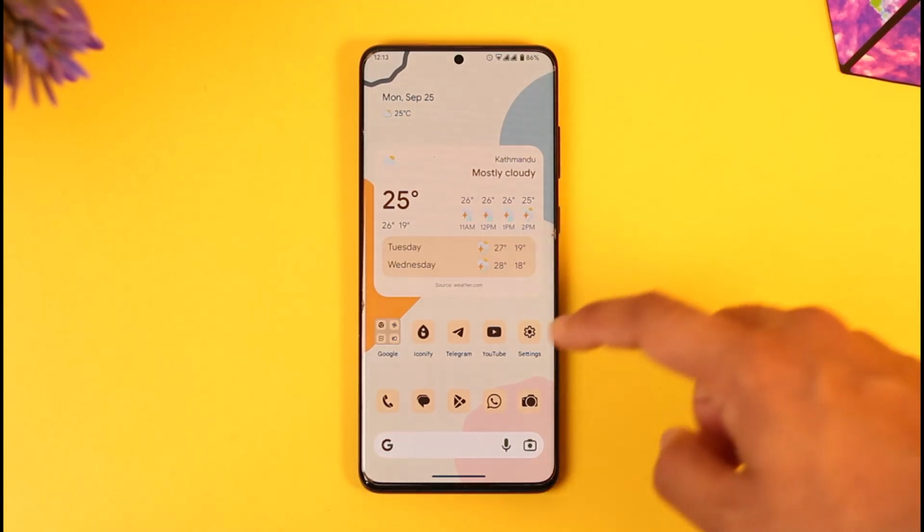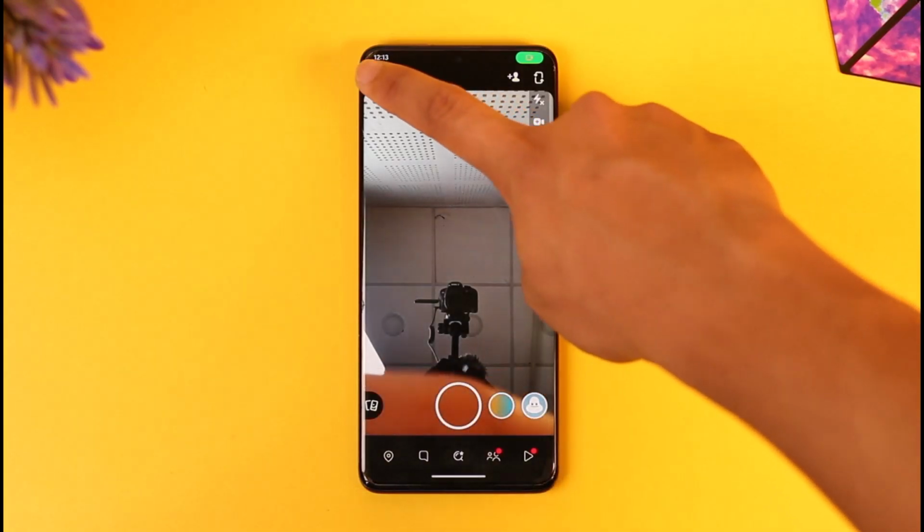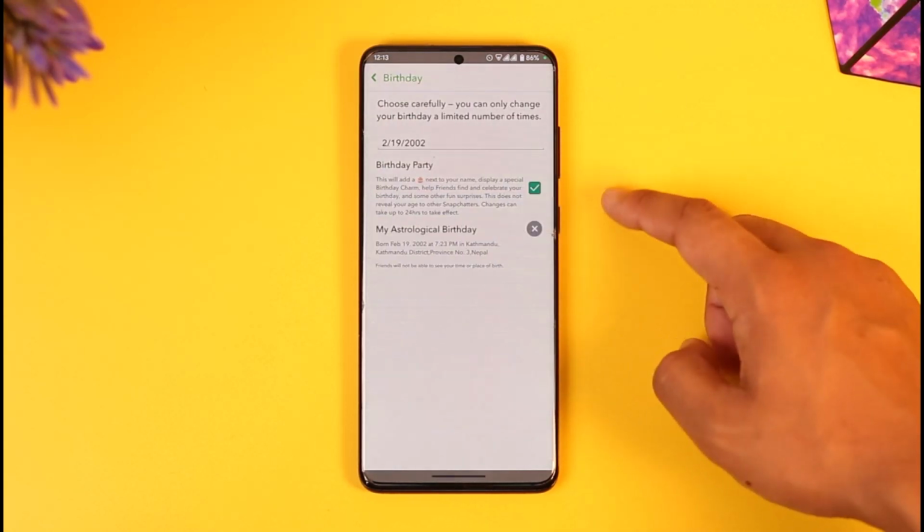Now for this, just go ahead and open the Snapchat application, then tap the profile icon from the top left, then tap the gear icon from the top right, then go to birthday.